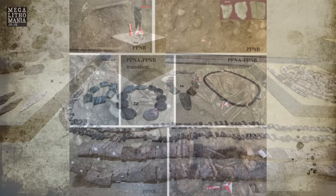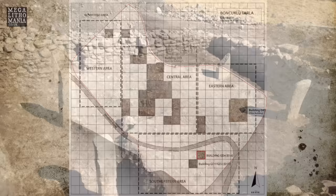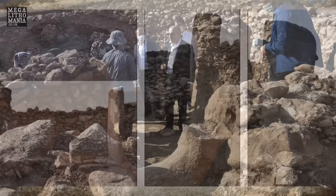Most of them are found under the 30 or so houses or residential areas. And they found six or seven communal or ritual buildings. Some of these have standing stones, and there's also a porthole stone that has been found. Now it's all grown over at the minute, so I'll show you photos and videos from when it wasn't so badly covered. But you can see one of the enclosures right behind me here.